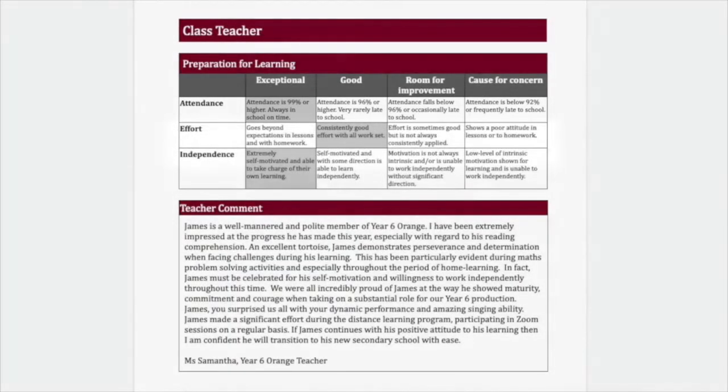Looking firstly at the attendance row, we use the performance indicators provided by the KHDA. Due to the fragmented nature of this year, we are reporting attendance only up until the date that distance learning began. Similarly, with the effort and independence rows, we recognise that every child's circumstances have been different during the distance learning, and we report only up until the date that distance learning began.